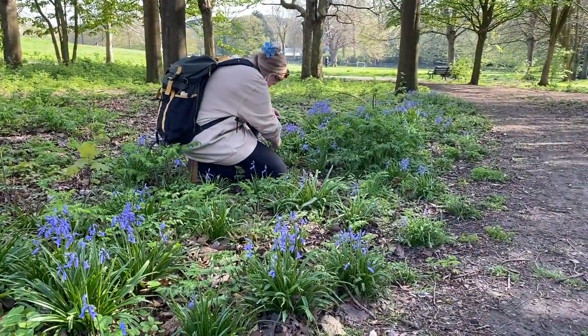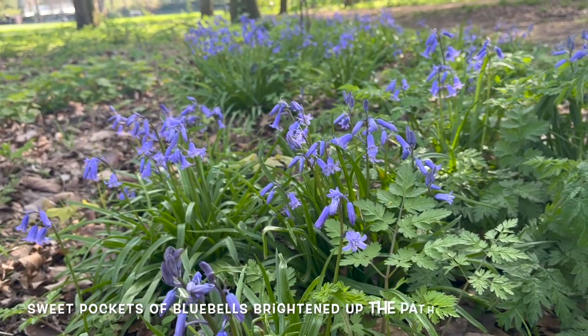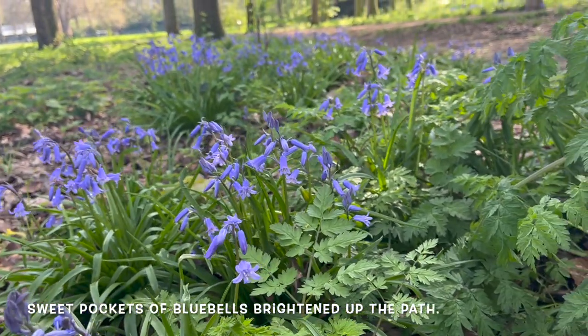Also came across these beautiful bright pockets of gorgeous bluebells, which are just so special to see at this time of year.